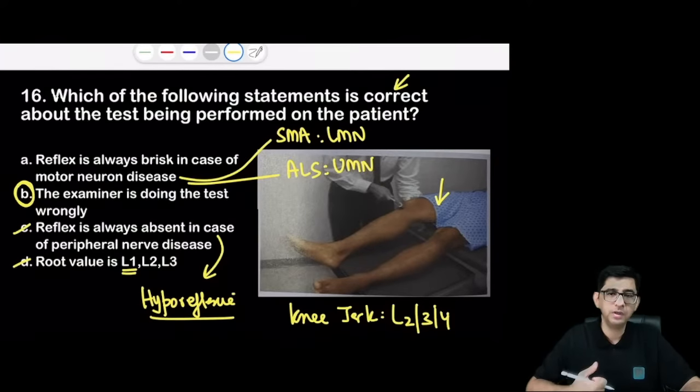I've incorporated 2 questions on reflexes. This was a repeat one, so I think more people got this one right.